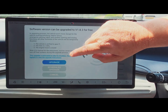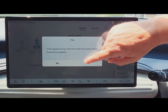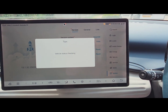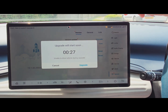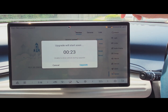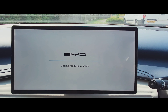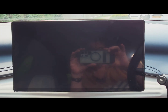It does say it's a 6-minute upgrade, so let's press the upgrade button. Okay, we've got to be above 20%, which we are. It's in P gear, which is also fine. Vehicle status checked, so the upgrade will start in 24 seconds. Okay, while that's doing its stuff now, I'll have a couple of questions.